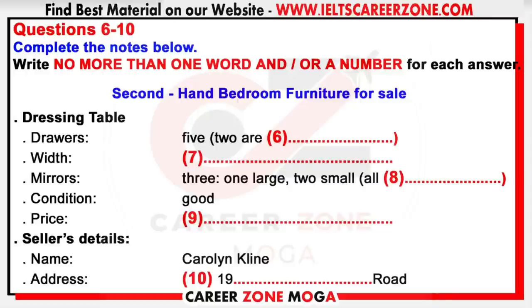Now, can you tell me about the dressing table? Yes, it matches the other tables in colour and style. Good. How many drawers does it have? 5 altogether. The bottom 2 drawers hold more as they're deep. Hmm. And the dimensions, how wide is it? That's all I need to know. It wouldn't be more than 1.5 metres, would it? Well, just under, actually. It's 1.25 metres across.